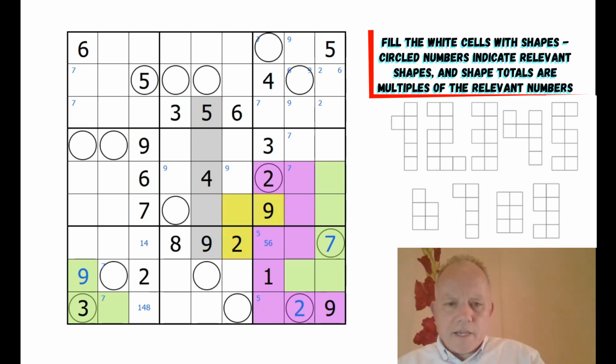Might as well use green again, actually. It's nice and distinctive. Now, it's probably part of a 1 or 7. Does it have to come down here? If it just went up there in that 1 shape, what could we fit in here?